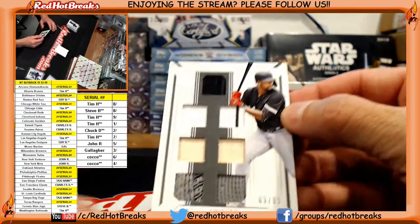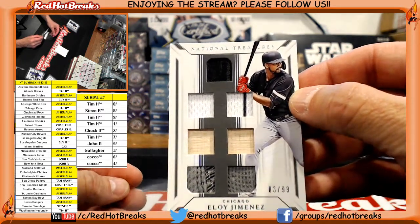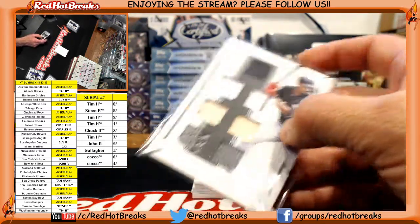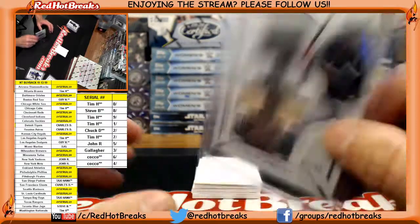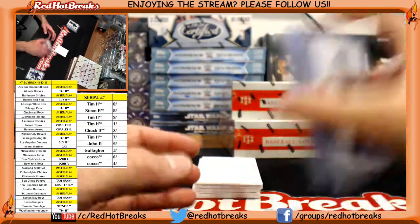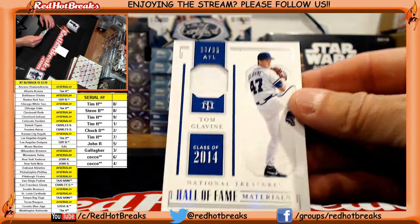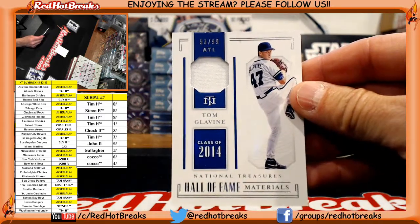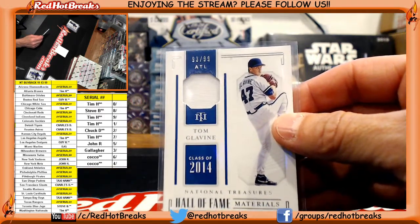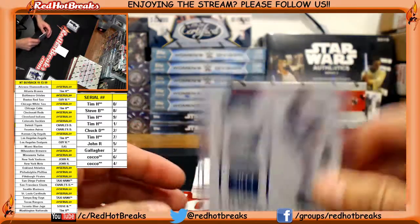Oh, here's another nice piece of stuff. 3 of 99 for the White Sox. Wow. Wow. 3 of 99 for the White Sox. Gallagher, just destroying the serial number tonight. That is 4 threes so far for you, Gallagher. 93 of 99 for the Braves, Tom Glavine. Tim. Tommy Glavine. Very good player.